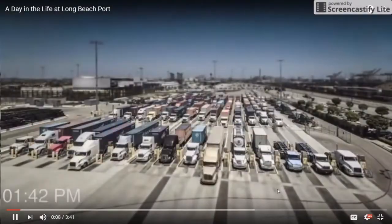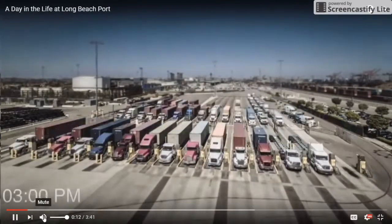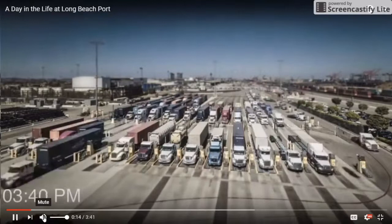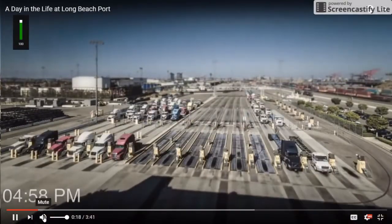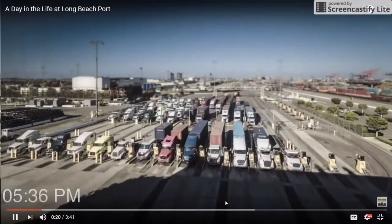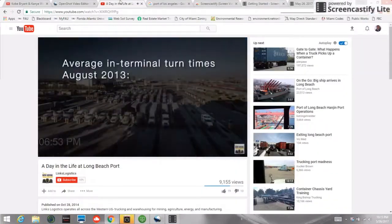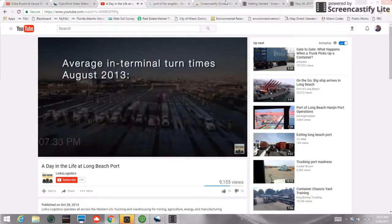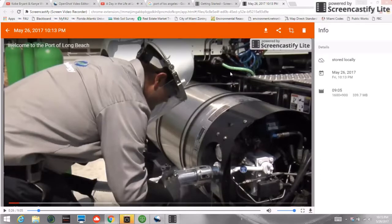There's been a lot of misinformation floating around about how long it takes to pick up or drop off a container at the ports of Los Angeles and Long Beach. Some members of the trucking community continue to claim that typical turn times are 2 to 3 hours. That is simply false. The average in-terminal turn time across the 13 terminals in the ports during August 2013 was 39.6 minutes during day shifts and 40.3 minutes during night shifts.